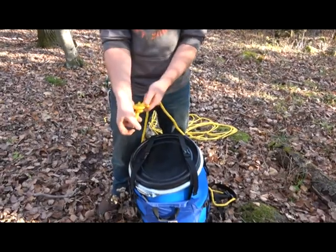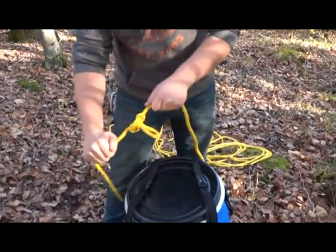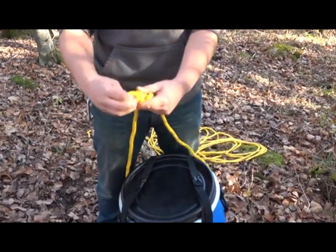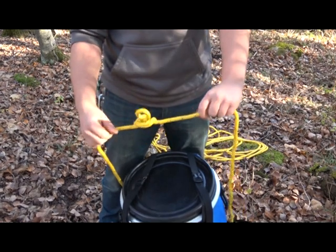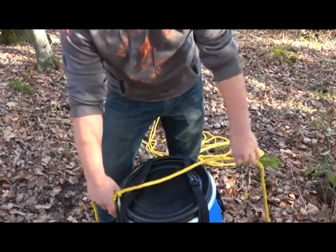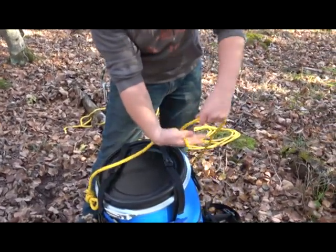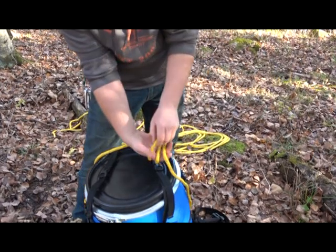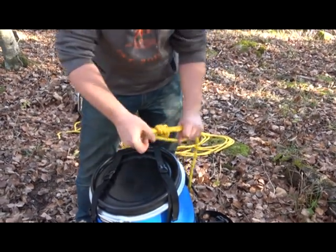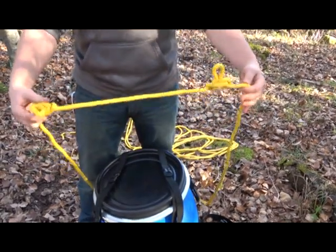And you're going to pull it through, pull it tight, and you're going to pull the 2 sides outwards. This will make it so that you have a little loop and the rope continues on. We're going to do this 2 times, 1 for each handle. So now that I have this one, I'm going to go to the other side and do the exact same thing. Now we have our butterfly knots to put on our barrel.